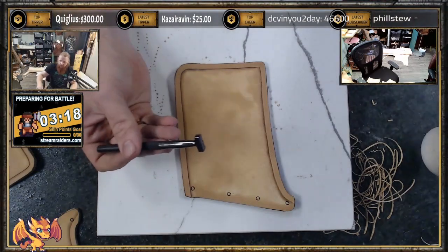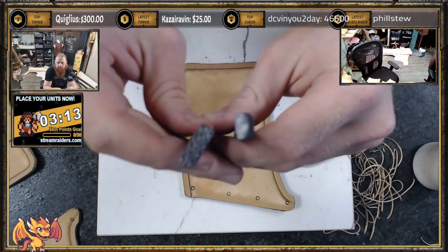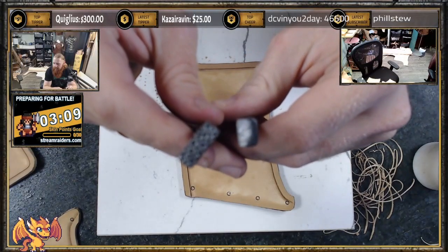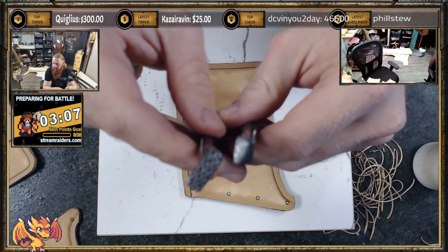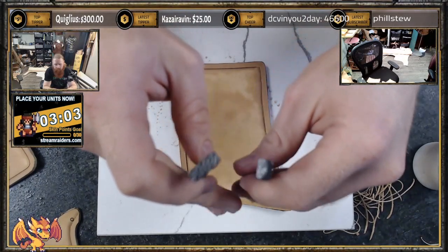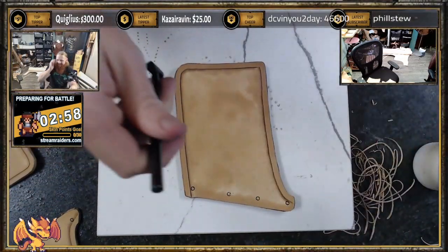No, these tools are not sharp. These are my like tooling tools. These are just used to make impressions in the leather. These are just texturing.